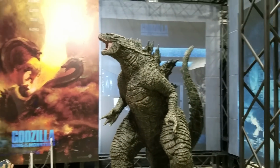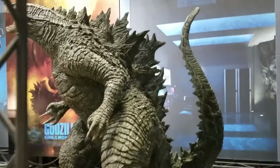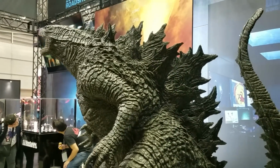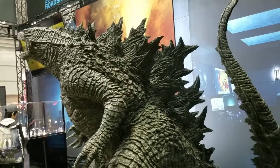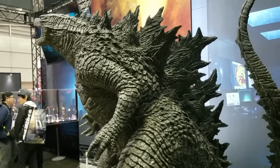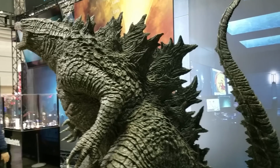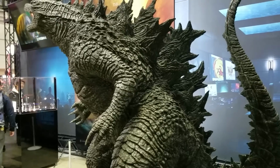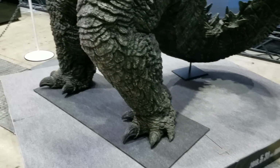So I actually listened in on the talk show earlier on, and they were talking about the fins on Godzilla's back here. So some of the differences between this Godzilla that's going to be appearing in King of the Monsters and Gareth Edwards' Godzilla from 2014, and one of them is the fins on the back, basically photoshopped in from the 1954 original Gojira, which is absolutely fantastic. Also, the feet are bigger.